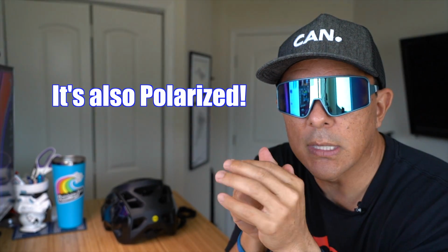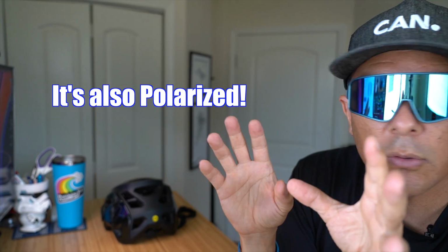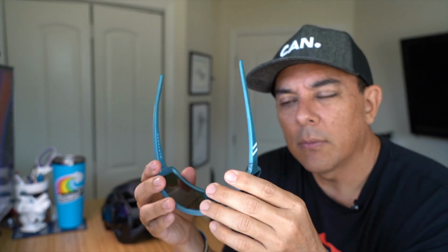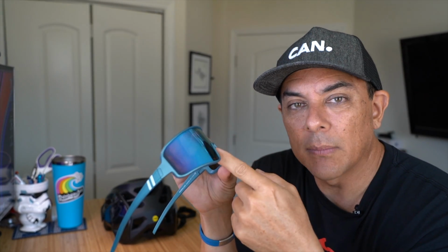Now, as far as what you look like, these are 100% UV protective, so they protect your eyes against UV light. This has more of a yellowish tint. This is the Rainwalker. One thing that I found interesting on their website is that they've named each sunglass with a specific color a different name.